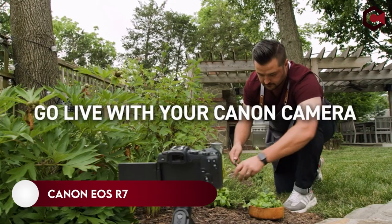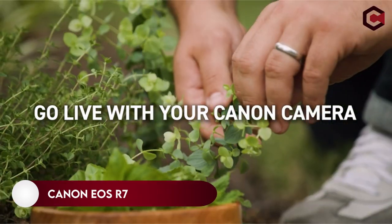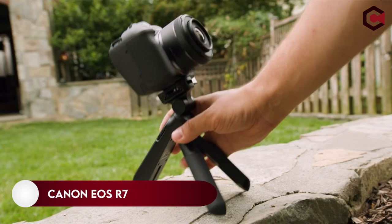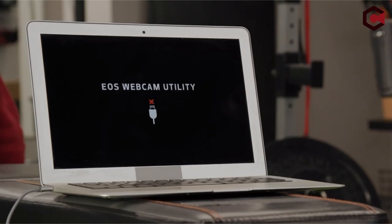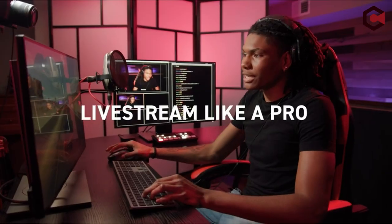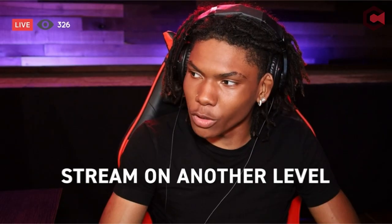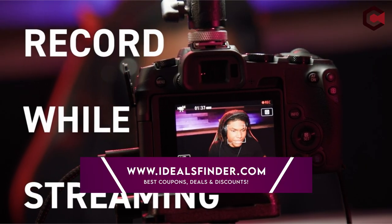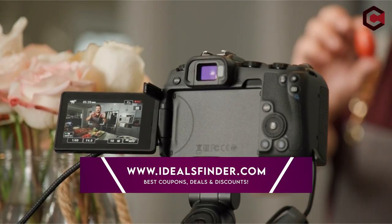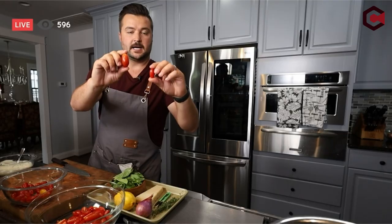On number 5, Canon EOS R7. If you are among Canon fans and waiting for some mid-range cameras, then our Canon EOS R7 would be an ideal option to consider. The camera uses a 32.5 megapixel APS-C CMOS sensor and can record at 4K 60 frames per second, Full HD 1080p 60 frames per second, and high-speed 120p Full HD resolution.